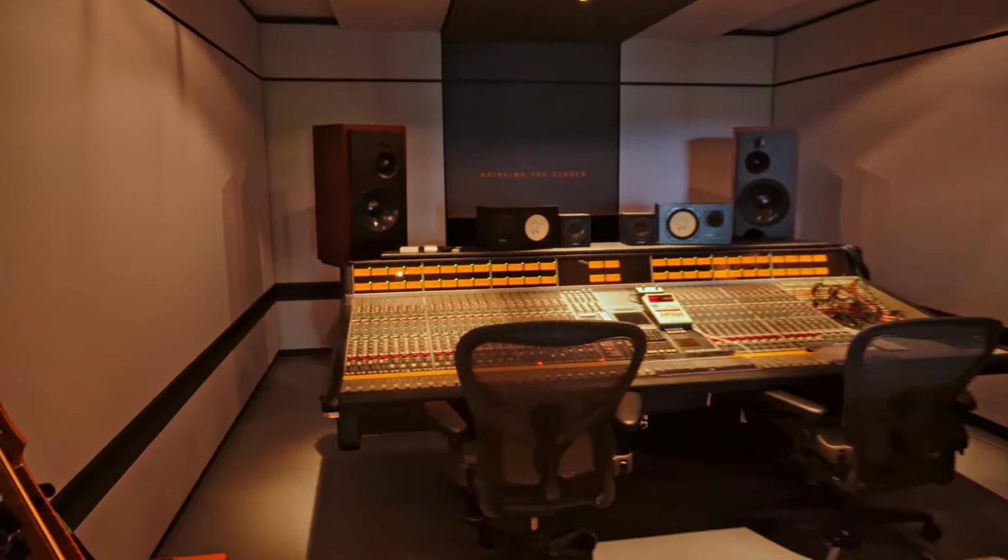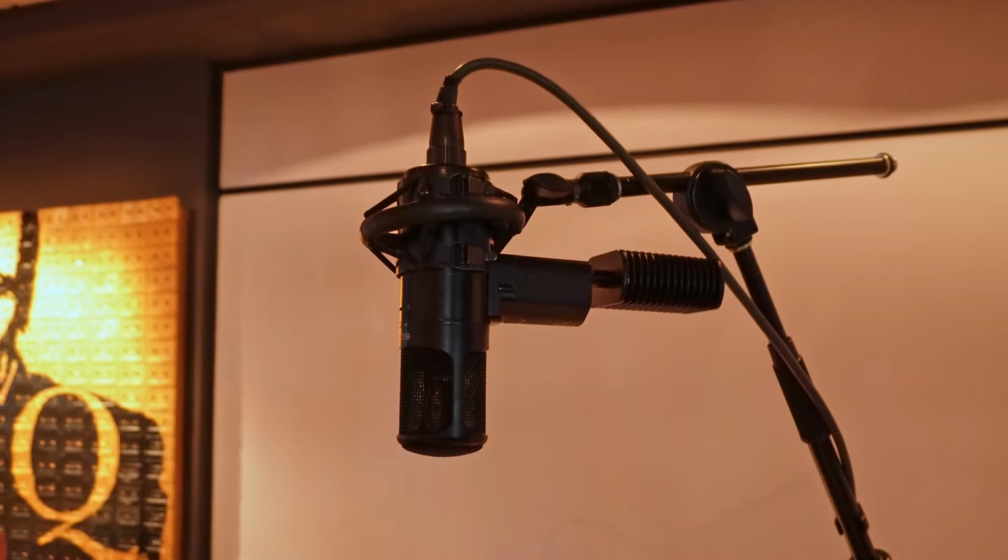We're doing another studio tour. Behind me you see the control room of Nextmovementstudios. Got an SSL, ATC monitors, a certain Sony mic as well, I believe. There's more stuff upstairs. There's a bunch of outboard gear. It's a really cool space. So let's have a look.